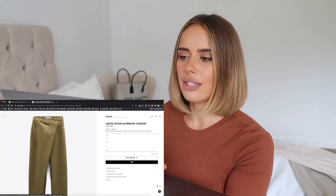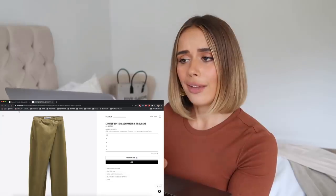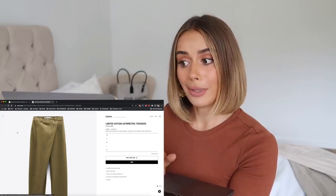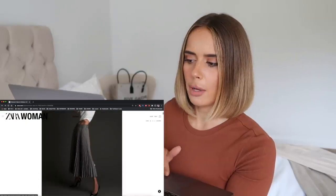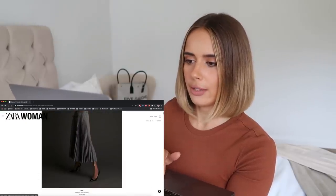I kind of like it when it's jeans. I don't know how I feel about the trousers. Either way, they're gonna be really long on me, so I'm not buying. Lovely trench coat, gonna be really long. That skirt, I definitely think my mum used to have a skirt like that. And that's what I'm gonna say.